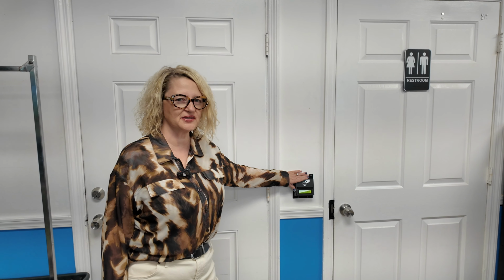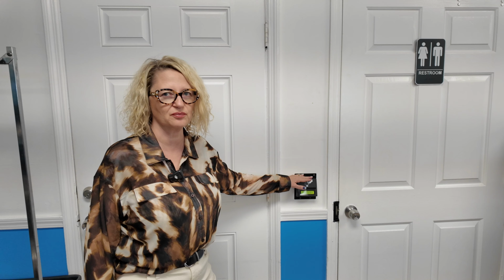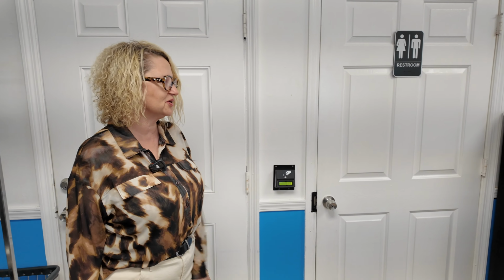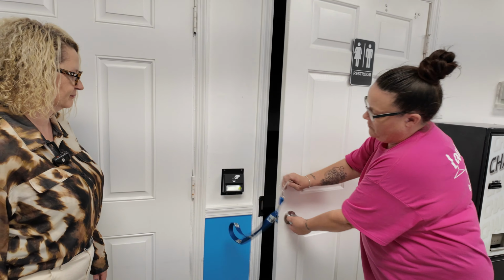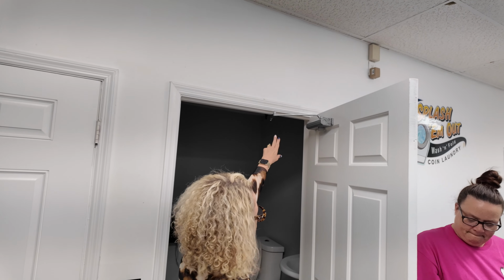we do have unattended laundry, our customers can easily access our restroom or attendant. If we are attended, the customers can just come and go in the restroom as they please. Erica, do you mind opening the restroom door for me, please? And then we have installed a door closure that will automatically pull the door closed when the restroom is not in use.